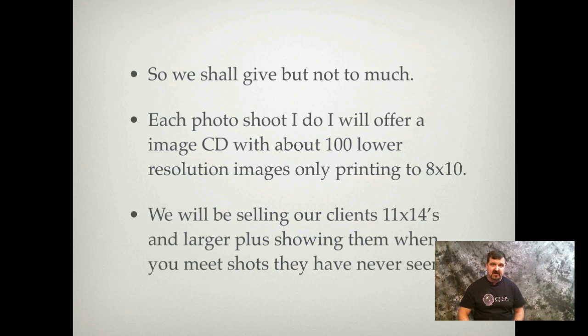So we shall give to the client, but how much are we going to give? I'm going to tell you that in just a minute. Now, each photo shoot that I do, this is where Mike JP comes in. I'm going to offer an image CD.